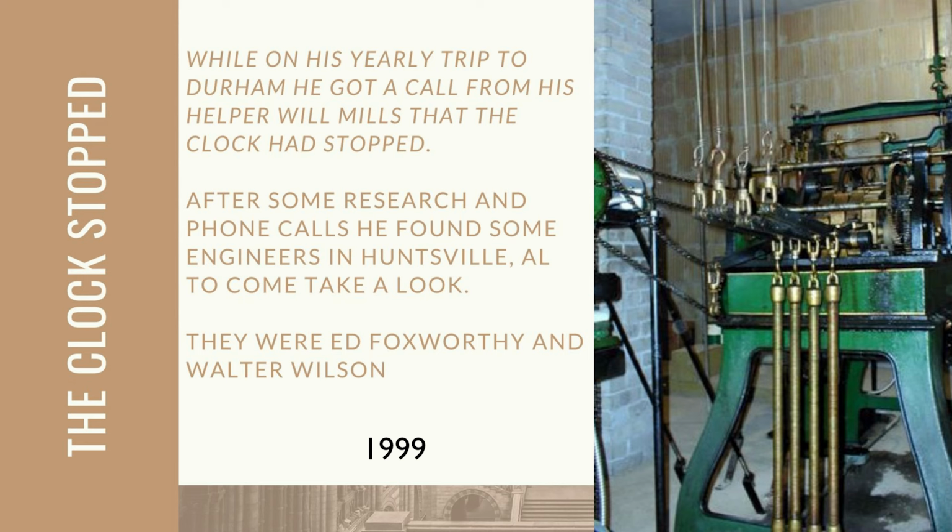There was an assistant caretaker at that time. His name was Wilbur Mills. And he had to call Paul while he was over in England and said, "Paul, the clock stopped. I don't know what to do." So after some calling around, they found the NAWCC website and found a chapter down in Huntsville, Alabama.